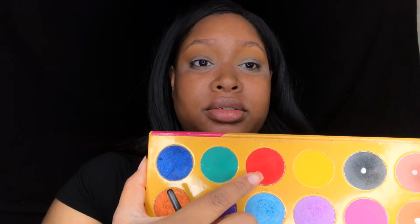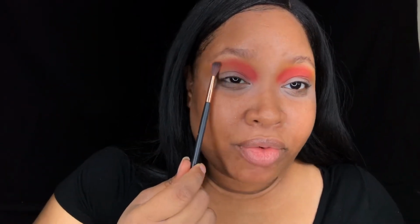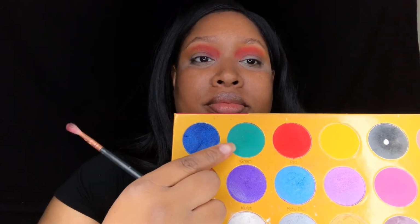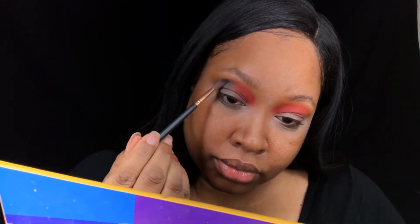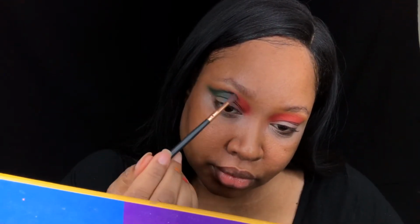Now that we have our transition shade down, we're going to go ahead and start to go into the red. I'm going to start off with this small brush here, and this is our red shade. And then it's going into the crease, but only at the front. And now I'm going to go into the green, and the green is going to meet halfway and go out. And this is the green color. Okay, and so now to concentrate the color a little bit more, I'm going in with this brush here that you see comes to a point, and we're going to go back into the red and the green.